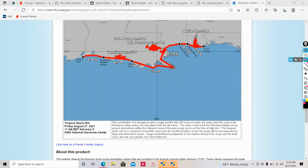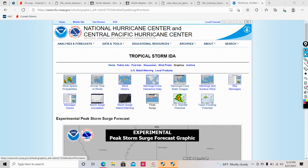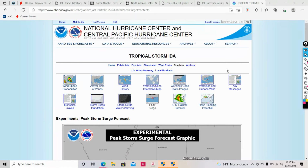Now, the problem with Ida is we're going to be seeing around 7 to 11 feet of storm surge for portions of Louisiana, Lake Pontchartrain around 4 to 6 feet, Mobile Bay 3 to 5 feet, and Sabine Pass around 2 to 4 feet. These are all places I mentioned with my Hurricane Laura forecast. So all these places, we're going to be seeing 2 to possibly 11 feet of storm surge, so very dangerous storm surge.